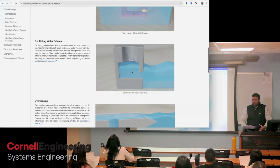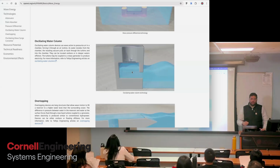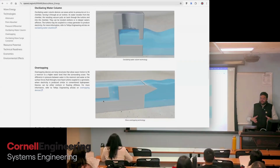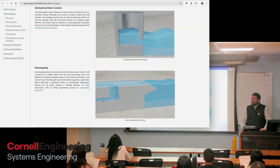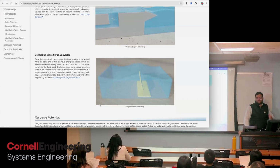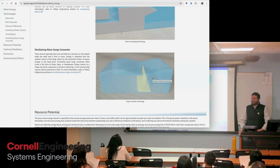An oscillating water column has a column of water going up and down a duct, driving the flow of air up and down. So you can put a bidirectional air turbine in there and extract power that way. There are overtopping devices. In an overtopping device, when the wave is high, you capture it in a reservoir, and then you use a low-head hydroelectric generator, like the ones they use in dams. An oscillating surge converter is like a flap hinged to the bottom. It's obviously for relatively shallow water, but you can see the wide diversity of devices that are out there for extracting power from the ocean waves.